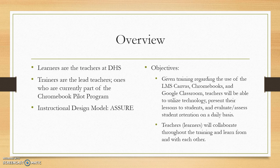I have chosen ASSURE as my instructional design model. I like ASSURE because I was able to analyze my learners. I know that all of our teachers currently have iPads, Apple TV, advanced projection capabilities, and other things in their classrooms. We just don't have devices in our students' hands. By training teachers to use Canvas and Google and showing them how to implement that technology once the students have Chromebooks in their hands, I think it will be a very good decision for us as far as training is concerned.